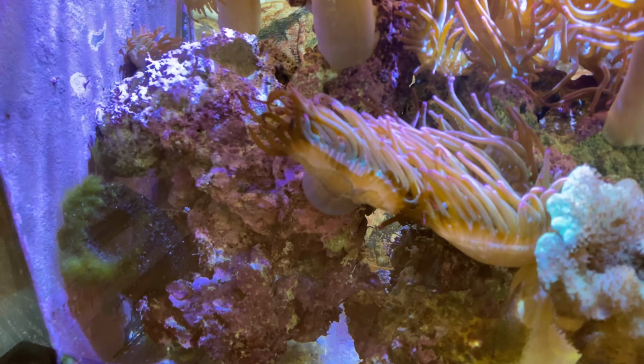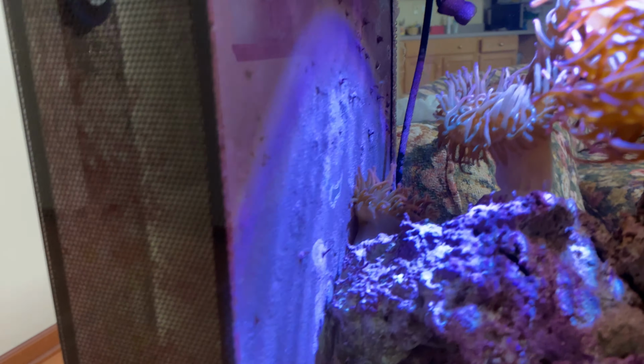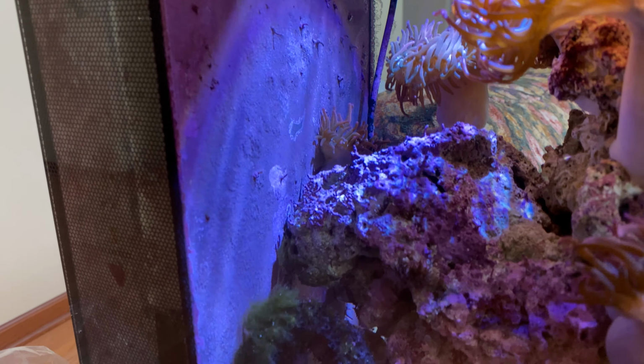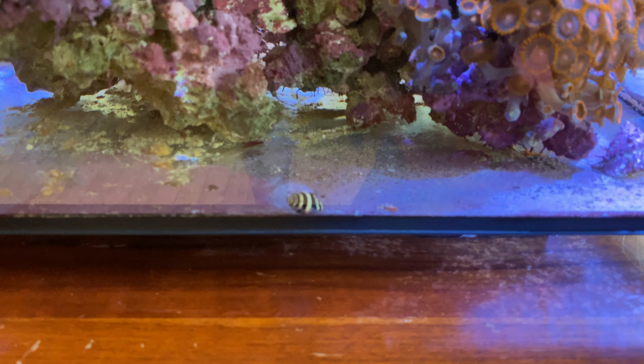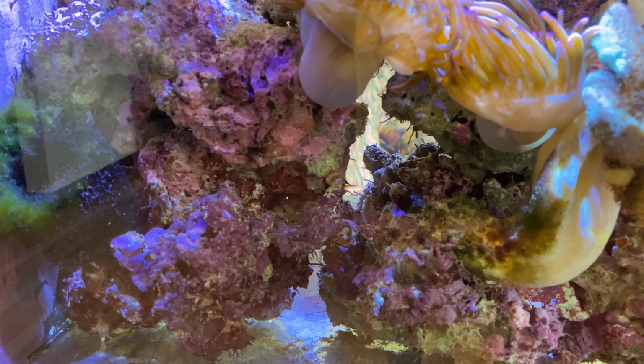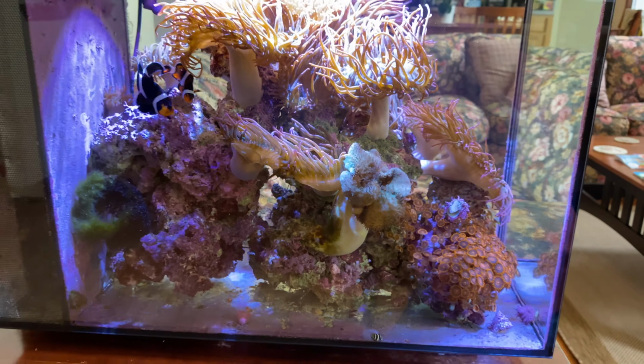The other pest that I have is the vermetid snails. They seem to be very difficult to handle. So my approach is the crab and the, where can I find them? The bumblebee snails. Oh, here's one right here. I think between these two, they're taking care of it. It's slowly going away. So I'm kind of happy about that. Anyways, there it is.